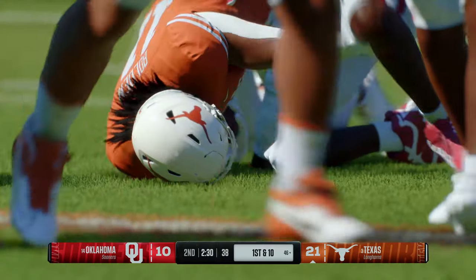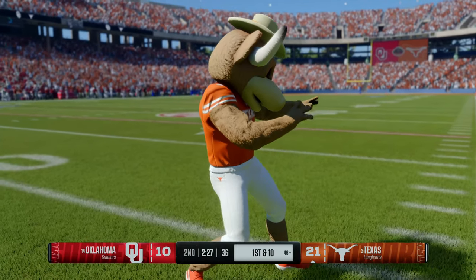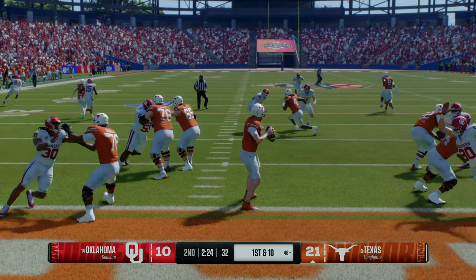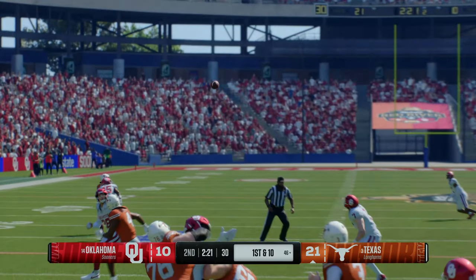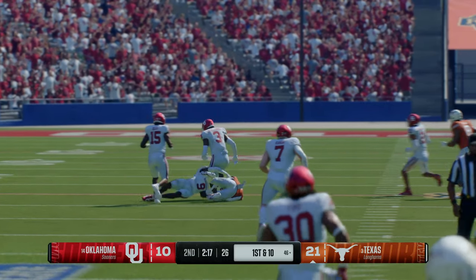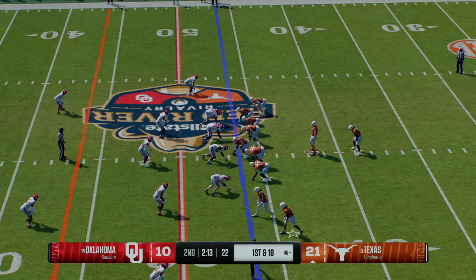Tackle made quickly, but a big chunk play for this offense through the air. That is great arm strength and accuracy by this quarterback. And let's not forget the wide receiver's job of bringing it in for that big game. Longhorns will have first and 10 here.